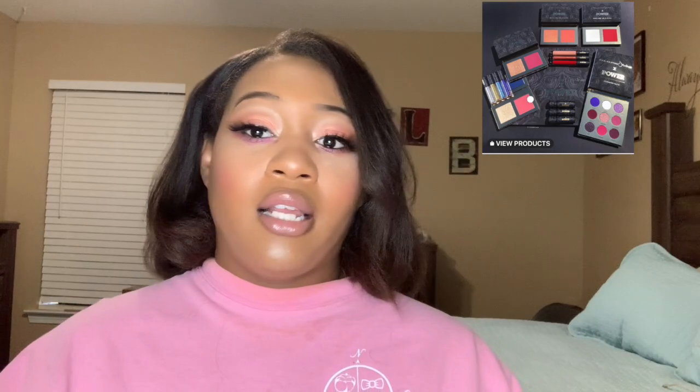The next item we have coming up is the ColourPop x Power collection. Now, I'm a Power fan. I'm a Power fanatic. I love Power. It's one of my favorite TV shows on television, but this collection does not speak Power to me. It does not look like a powerful palette. It does not look like a powerful collection. It does not speak to my soul. It does not speak to the show.